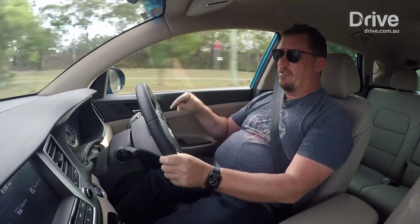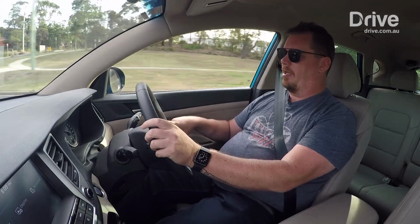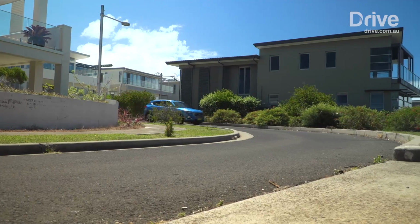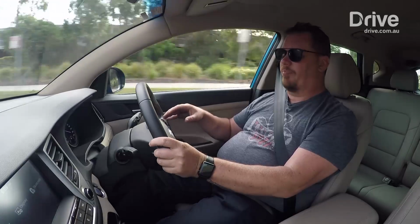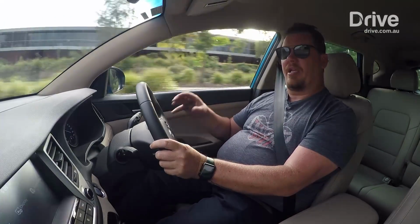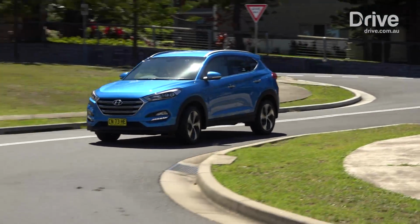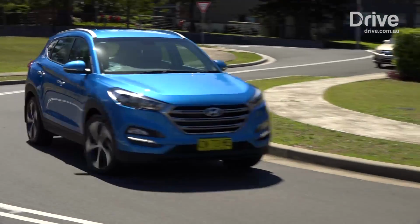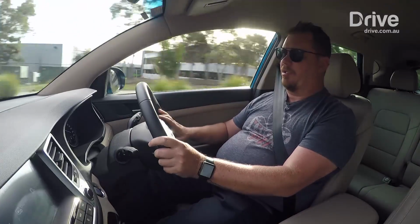Dynamically, this is probably one of the best compact SUVs on the market. Hyundai spends a lot of time and a lot of effort tuning its cars for local conditions, and the payoff is that it has excellent compliance and also really good control. It's quiet, it's also quite positive in the way that it stands on the road, but also really comfortable in the way that it soaks up the bumps.